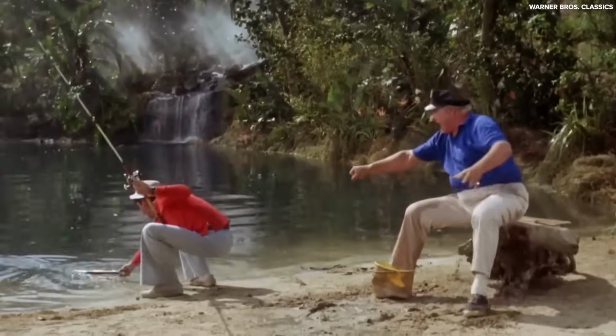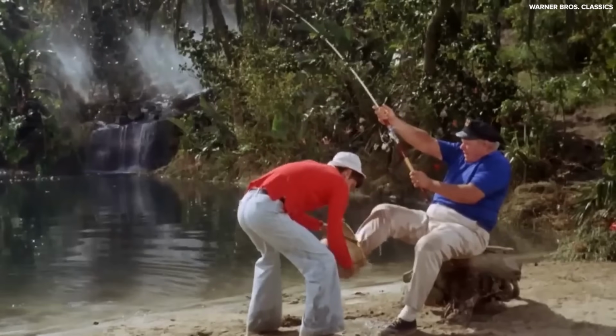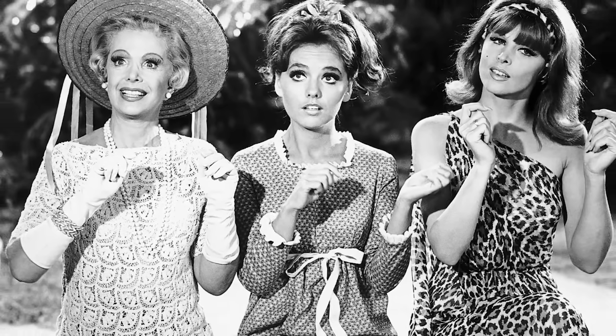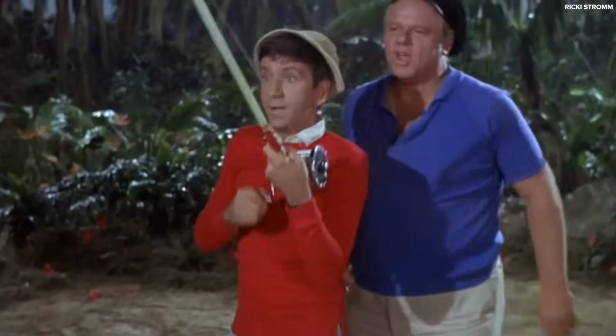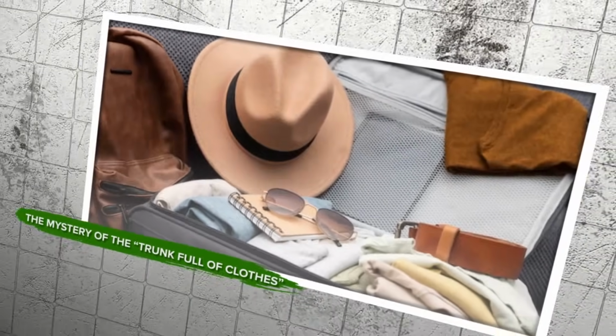Just like that, the fourth wall is broken. The deserted island illusion crumbles, and you're reminded that this was all shot on a Hollywood soundstage. No tropical breeze, no crashing waves, just a very well-lit set in California with a few potted plants and a clever camera angle. The mystery of the trunk full of clothes.